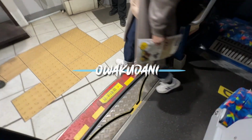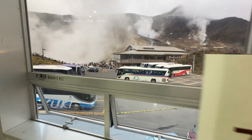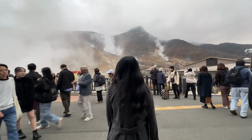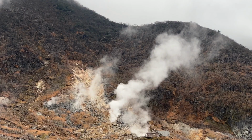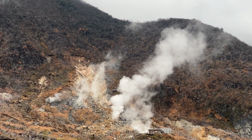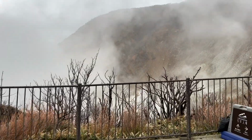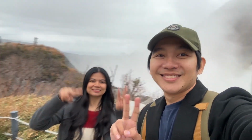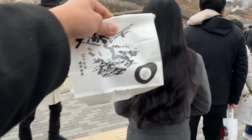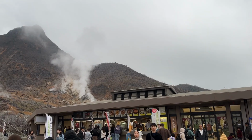After 15 minutes of cable car ride ay dumating kami sa Owakudani, also known as the Great Boiling Valley. It is a volcanic valley in Hakone that offers dramatic landscapes, volcanic activity, and a scenic view of Mount Fuji, depende sa weather. Famous food attraction din dito ay yung black eggs na pinapakuluan nila sa nearby hot springs. It turns black dahil sa sulfuric mineral ng tubig.